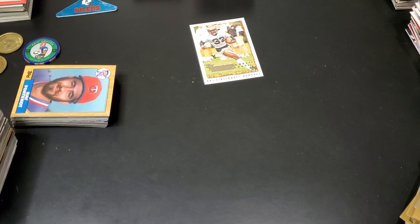I mean, Topps Chrome, Fleer, the Black Diamond, Upper Deck. Overall, I say a lot of really good cards out of there. Let me know what your thoughts are.